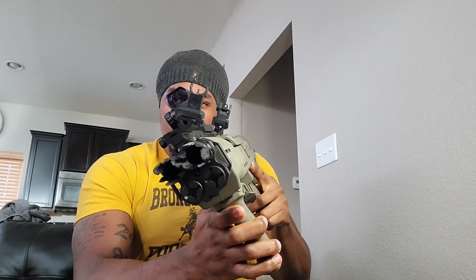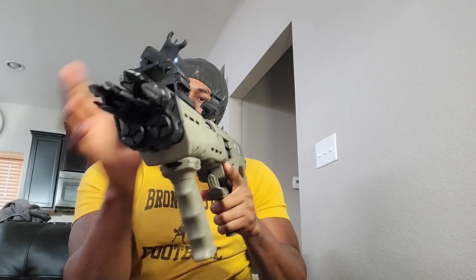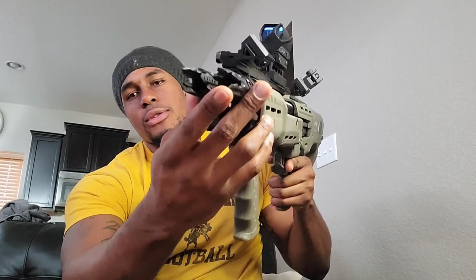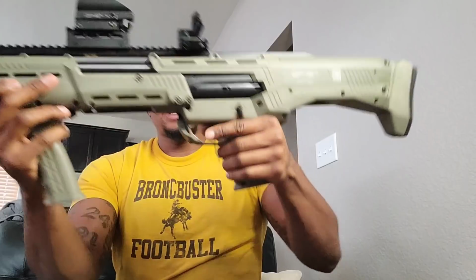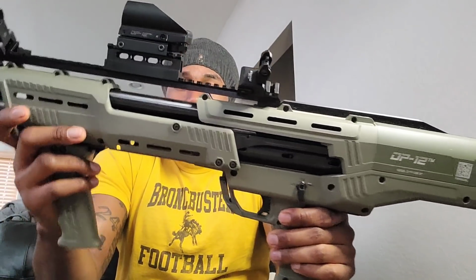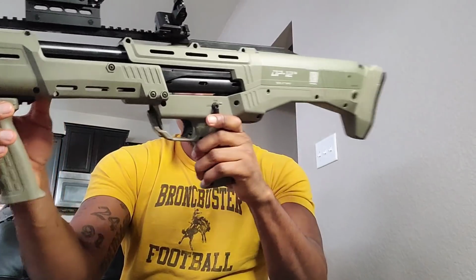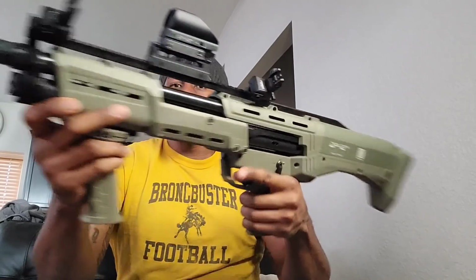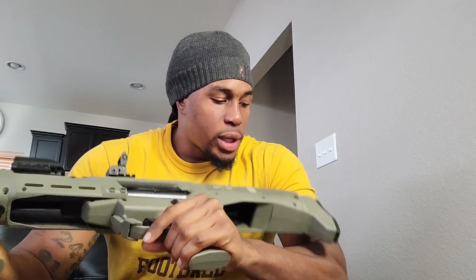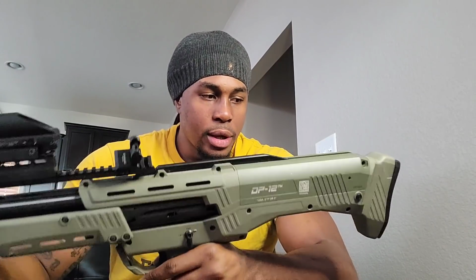Next, we got this big boy, that DP12 in OD green. Look at those double barrels. Got a red dot on it, some angled iron sights. Look at those stiletto chokes on that. Ooh, those look nasty. I'm talking about this thing is built like a tank. Like for real, for real. You see these pointing at you, you know you got a problem. But anyways, this is my DP12. Really nice gun to shoot. Super reliable. Super heavy duty.